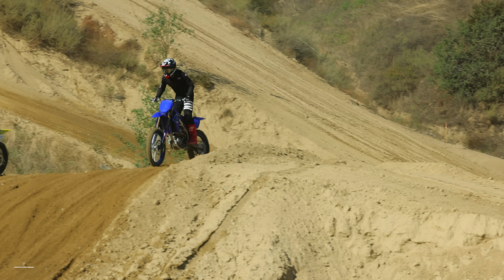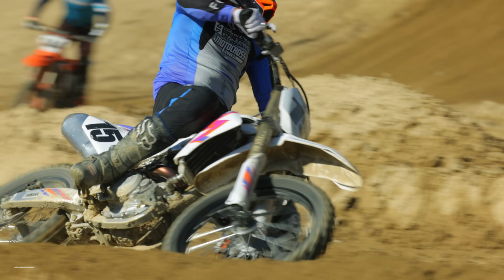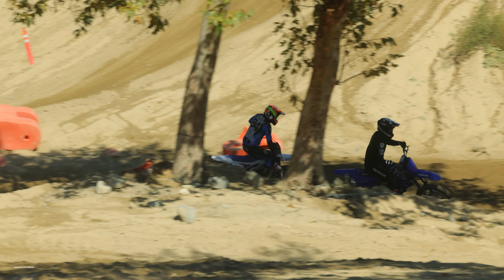It works well for me. It feels like it squats in the turns and has a good balance point. It is a little bit nervous at high speed with the front end. Some of us dropped the forks down a few mil in the clamps, helping that.